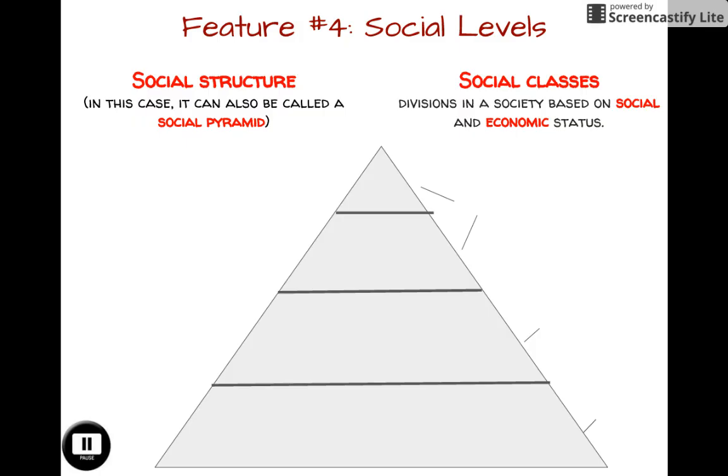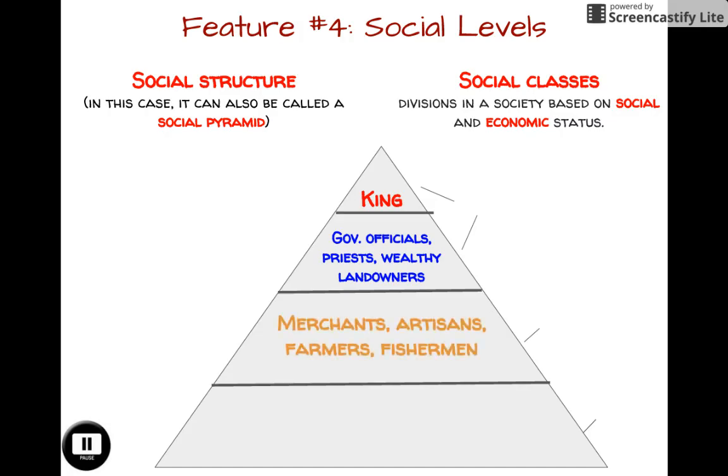At the very top of society, the person with the most wealth, the most power, and the most influence would have been the king and his close family. Below him would have been people like government officials, priests who keep the gods and goddesses happy, and wealthy landowners. A step below them would have been your blue collar jobs, professions like merchants who buy, sell, and trade goods, artisans, the people who make tools and stuff for a living, farmers who make food, and fishermen who get food from the seas and rivers. And then at the bottom, the dregs of society would be your slaves.